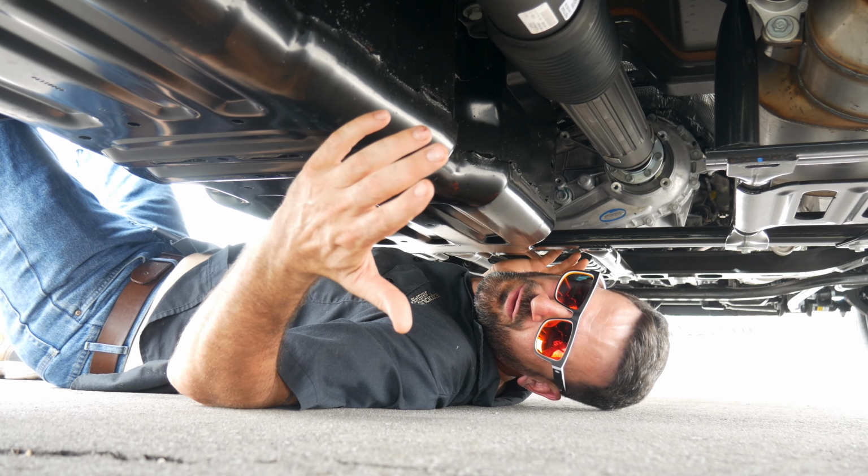You may get it back up there even higher if you re-gear. So I don't know. We'll see what happens. Hopefully it won't be too long before we get some builds in the shop with these and we can see what that fuel economy does.